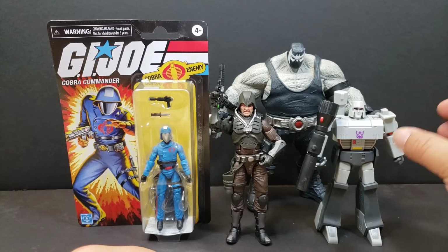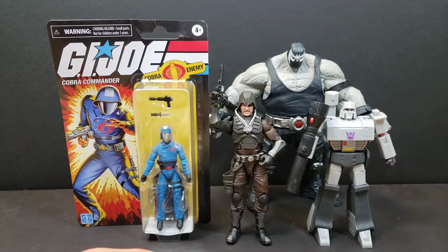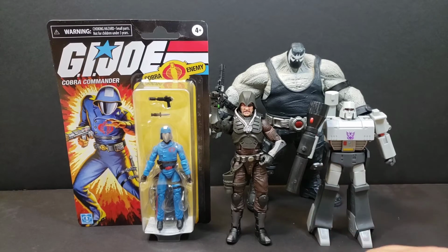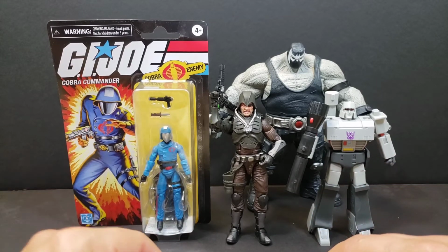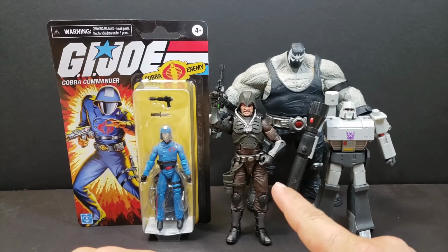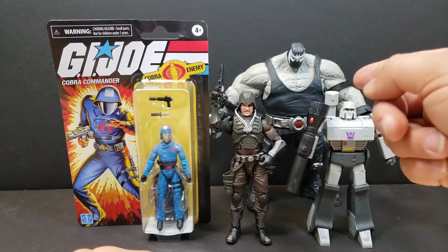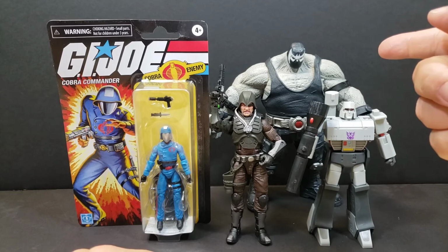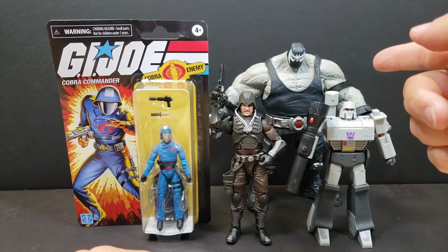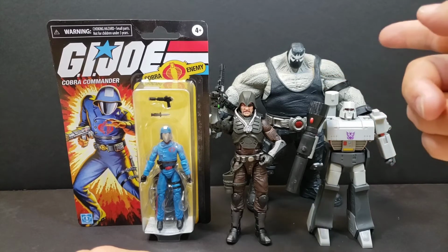So as you can see, we have Megatron, which is from the RED line. It's kind of the same height, and kind of the same type of articulation. But definitely a major improvement in articulation compared to some other lines, compared to the McFarlane line. Now I don't have another figure with me at the moment, but as you can see, that's Bane in the back. You can see what the height is. Bane is a big figure.